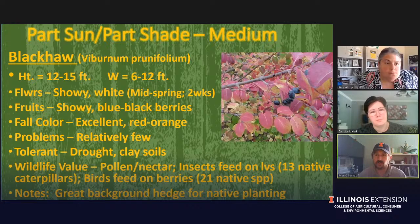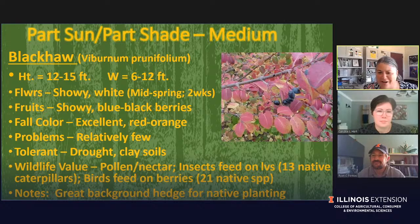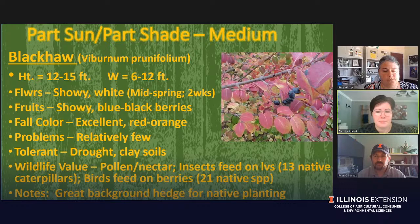But anything to add on Black Haw? Have you ladies planted it or enjoyed it? When I talk about gardening for birds, this is one you've got to add to your landscape because it will attract those birds. Yeah, they want those fruits. I love Black Haw viburnum. Yeah, love it. I'll take any of the viburnums, honestly, but this one in particular. Me too, I'm a viburnum fan. Great plants for the landscape.